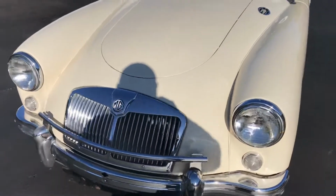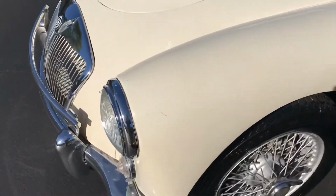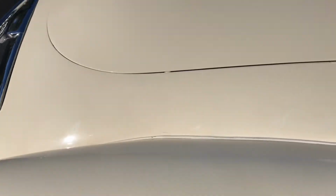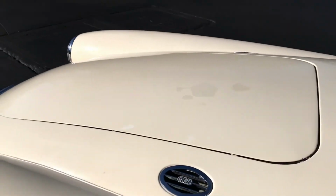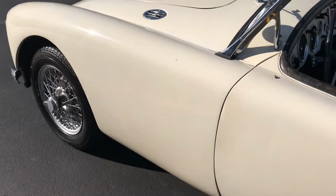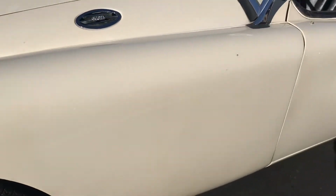So here are all the blemishes on the car. You can see some little signs, but then from storage, you'll see something that honestly looks like paint or something dripped on the car and stained it. So there are a number of these spots. There's the most prevalent one there.